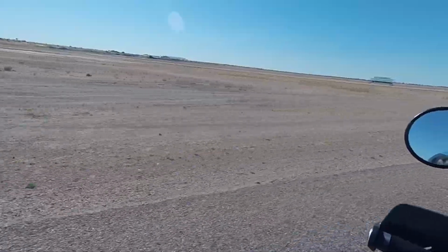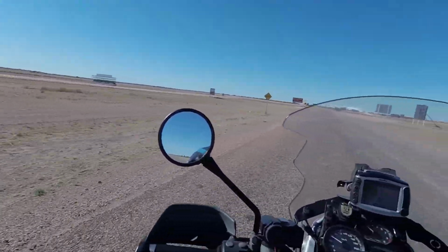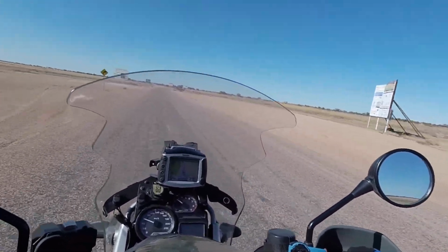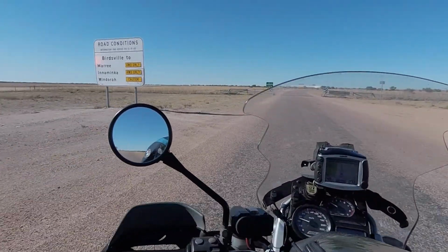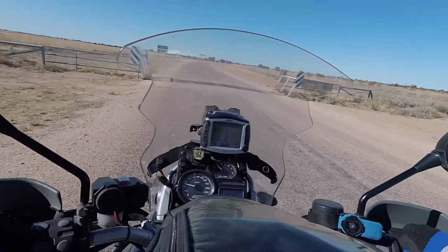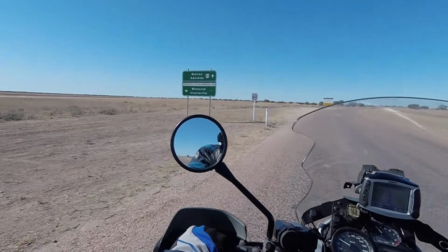Okay, so it's time to leave Birdsville now and start tracking towards Windorah, passing by the famous Birdsville races on the left. Thank you, Birdsville. I'm not sure how far I'll make it today, but the plan is to get to Charleville.